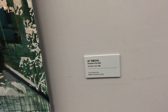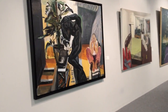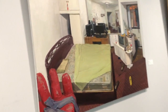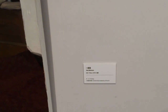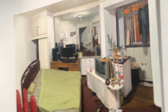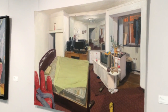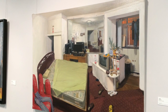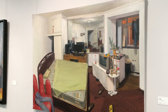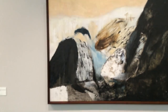Production time 2008, Wang Yi Long, Southwest University. Typical apartment, One Bedroom, Yijiang, Central China Academy of Fine Art. It's actually quite interesting, the modern setting there. Barely enough space for a person in modern electronics, and barely enough sheets on the bed. Hard as wood bed. Big scenery too.